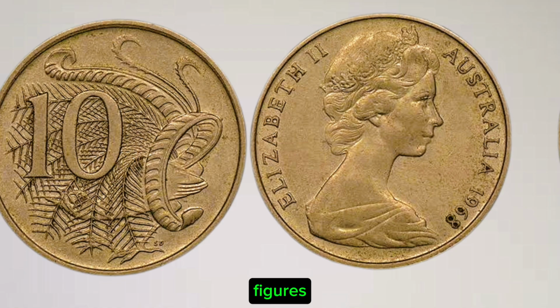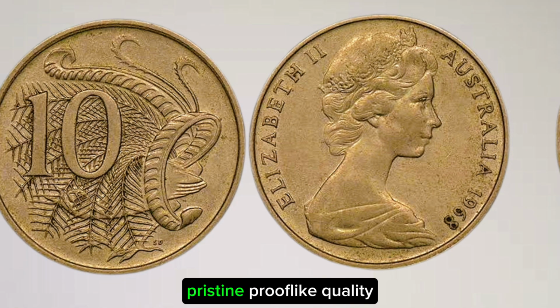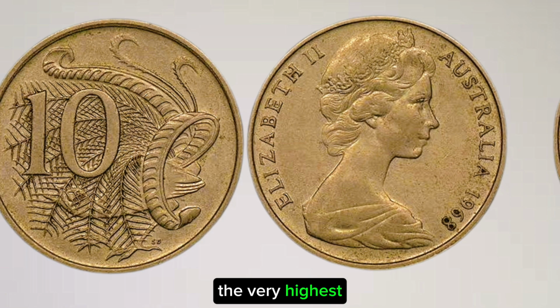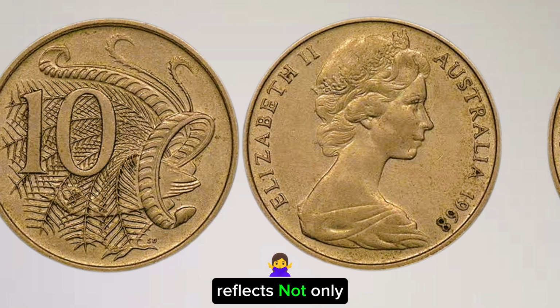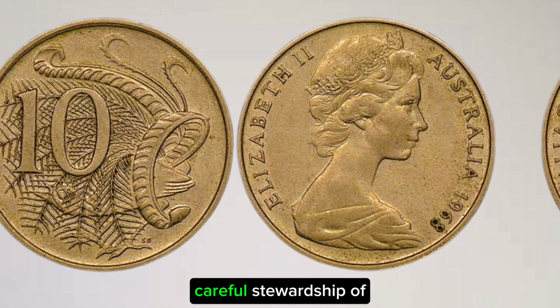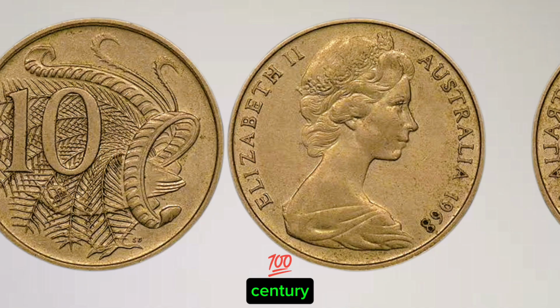To fetch six figures, the 1968 10-cent must be in pristine proof-like quality, often graded at the very highest levels by professional numismatic bodies. Each gleaming surface reflects not only the craftsmanship of the mint but also the careful stewardship of collectors who preserved it across half a century.